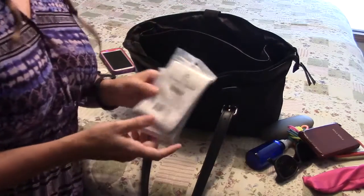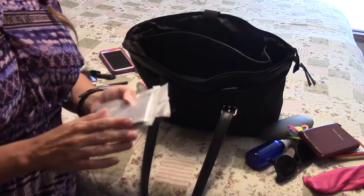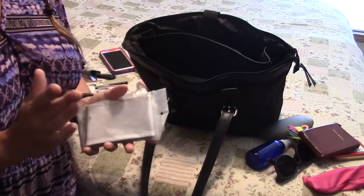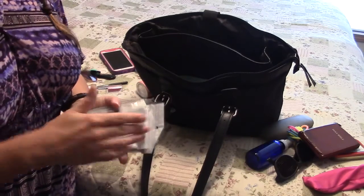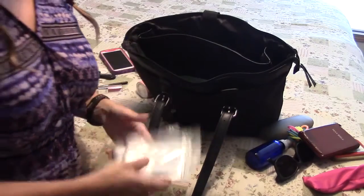I got a couple of emergency blankets, and these have come in handy before. Like one time we were on a vacation. There was a little bit of car trouble while we were waiting for the car to be tweaked under the hood. It got really cold, so I covered up with one of these. It was great. It works.